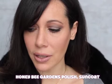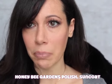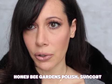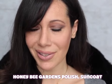Almost forgot is nail polish. I'm using Honeybee Sun Coat polish in neutral, but this is a great little tip. You can get any kind of mineral makeup and open it up and tip it out onto a paper and just dip your clear nail polish into the mineral powder and just spread it on, and you can get any color that you like. You can also use this, of course, with the 100% Pure makeup, which is what I myself am doing.